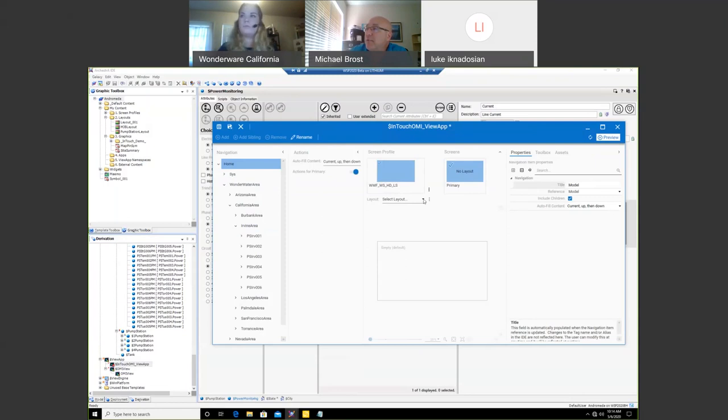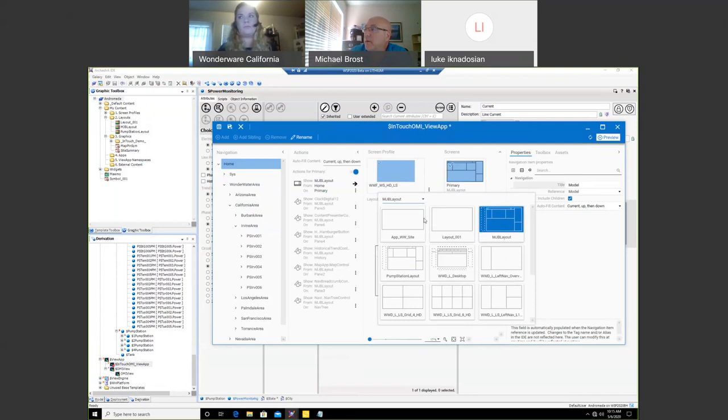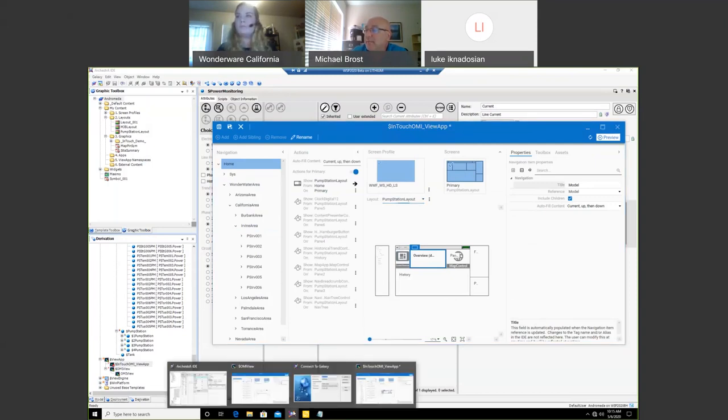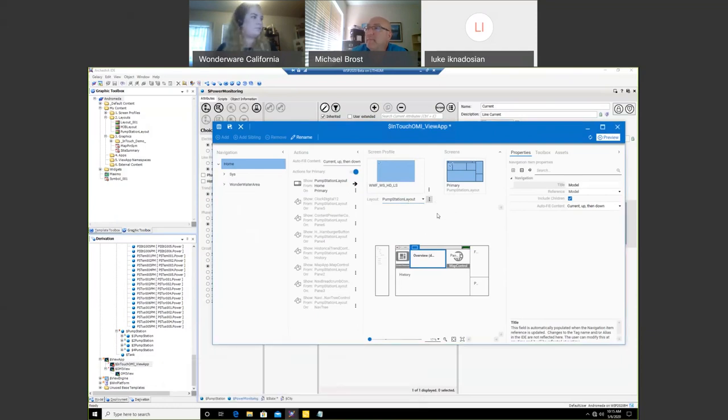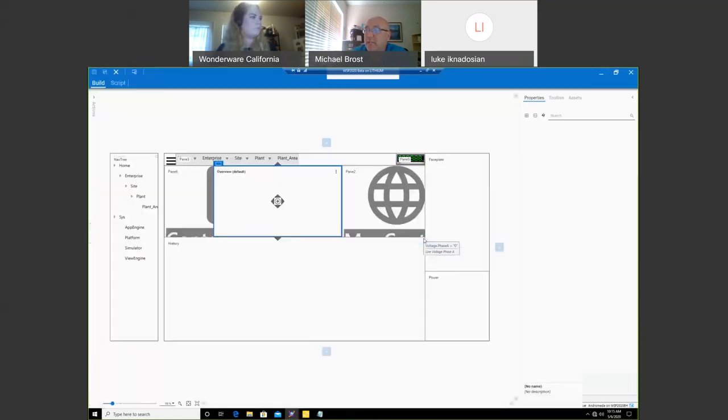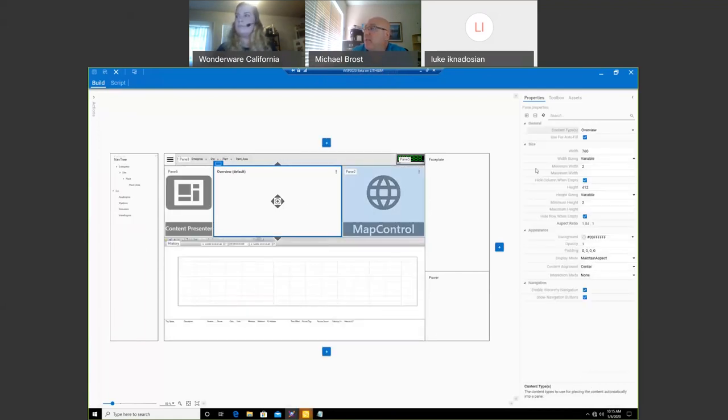So the next thing we do is select a layout. And we're going to take our pump station layout. That layout now defines how we're going to organize our screen. And if we look at our layout, a layout is basically a collection of divided sections on our display that we call panes. So in this case, we have our center pane, and we've told our center pane to display our overview graphics.